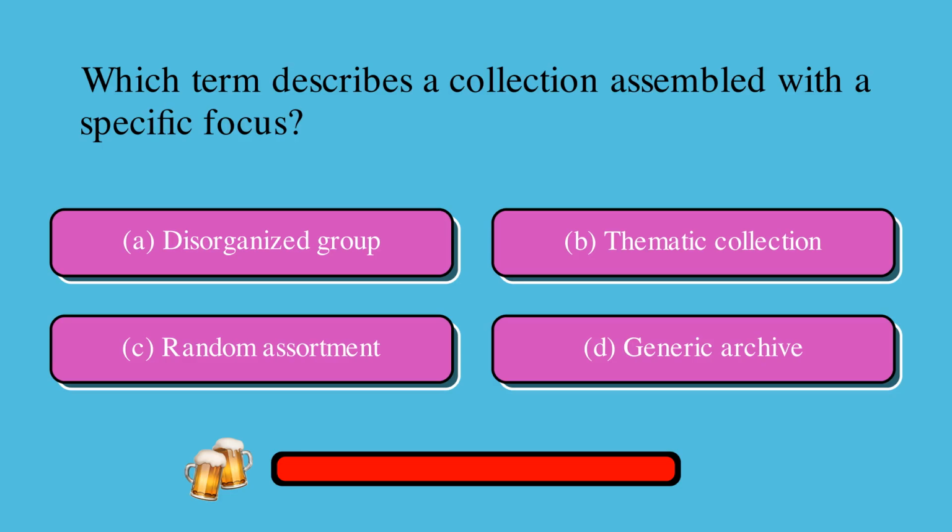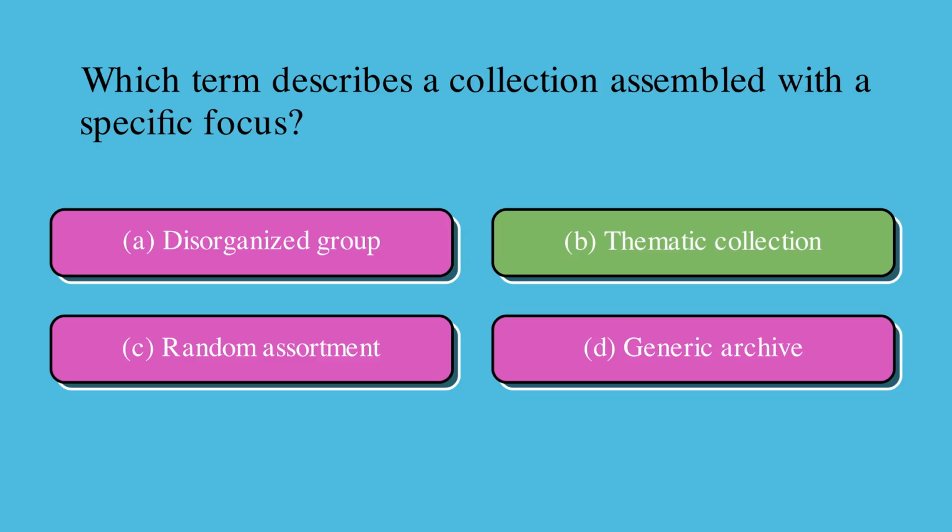Which term describes a collection assembled with a specific focus? Is it A, disorganized group, B, thematic collection, C, random assortment, or D, generic archive? The correct answer is B, thematic collection.